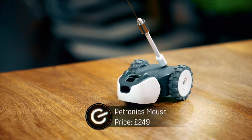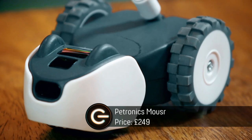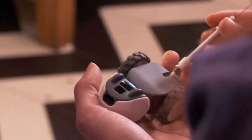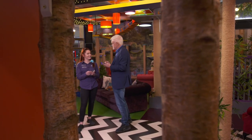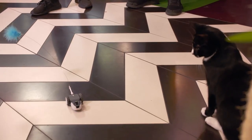It's the Petronics Mouser. It's an interactive, robotically controlled mouse. It's made out of tough plastic material. It was developed by some cat-loving computer students who wanted to design a toy that would encourage cats to behave like they naturally want to do, you know, stalk and pounce and hunt and all that sort of stuff. I'll admit, it's a bit pricey for a cat toy, but I think it's worth it.